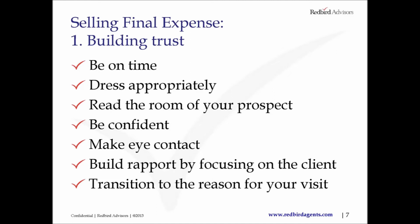I think the important thing with building trust with any new prospect, new client, potential client, is to be respectful. And the number 1 way you can be respectful is be on time and be dressed appropriately. And when I say dressed appropriately, I think it might vary a little bit by geographic region, possibly. But I know in my area, it's khakis and a dress shirt or a polo shirt is what I wear, with some clean, shined shoes.